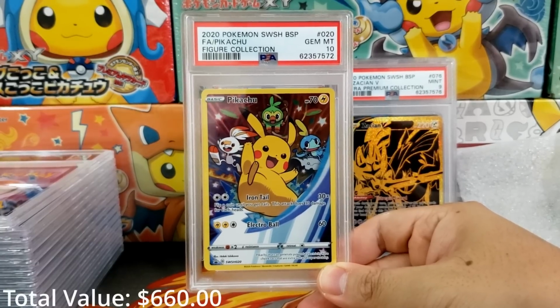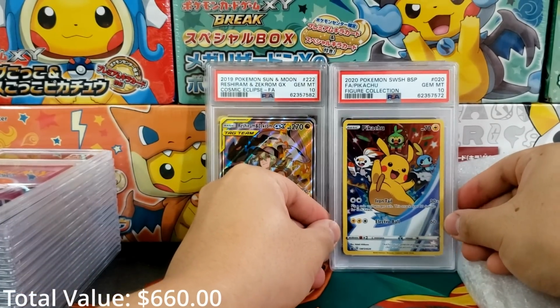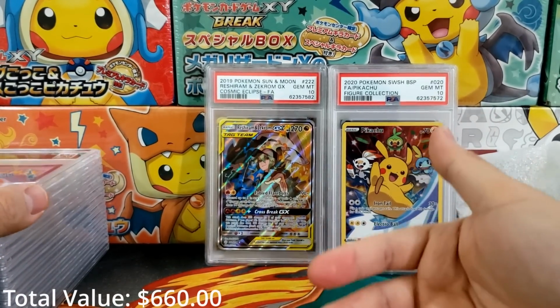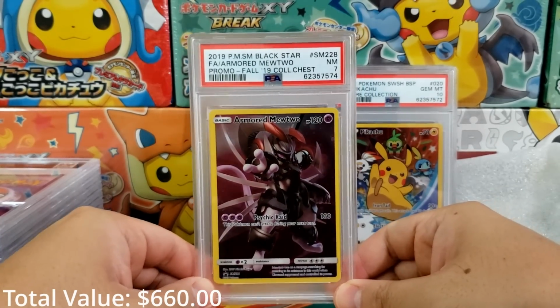A very cool card. I already have a PSA 10 version of this card, so we are going to be selling this card off. If I have an extra copy of any card, I made you guys a promise that I would auction them off. Ooh, that is gonna be a burn.